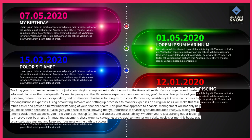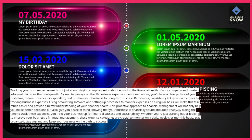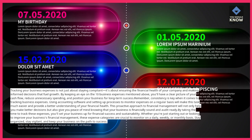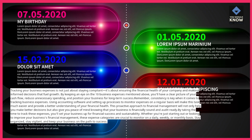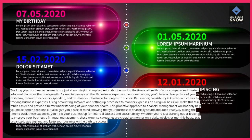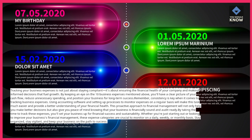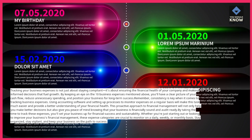By taking the time to track these expenses, you'll set your business up for financial success and sustainability. Whether you're just starting out or looking to improve your business's financial management, these expense categories are crucial to monitor on a daily, weekly, or monthly basis. Stay organized, stay vigilant, and keep your business on the path to success.